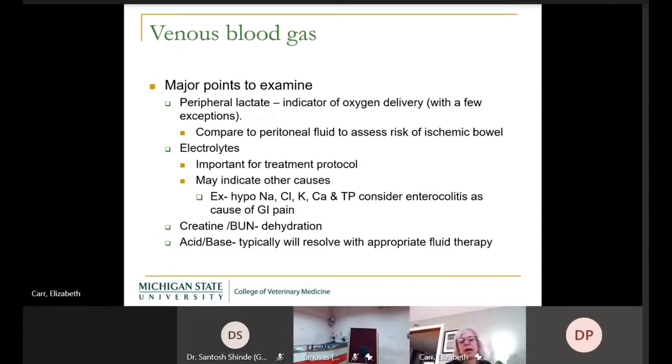So, for example, a decrease in sodium, chloride, potassium, calcium, and protein is often seen with diseases that cause loss in the GI tract, such as an enterocolitis, which can certainly cause GI pain. You want to evaluate your renal enzymes, your creatinine and your BUN, to assess dehydration, and then your acid base. The vast number of adult horses with colic that present with an acid-base derangement, so they're acidotic on presentation, will often correct that with just simple fluid therapy and do not require supplemental bicarb. However, in neonates, it's a little bit different, and they typically do require treatment for the acid-base derangement. So usually in an adult horse, if you give them crystalloids or even oral fluids with sodium, potassium and chloride, they will correct the acid base themselves once you restore their normal volume and their normal electrolyte balance.